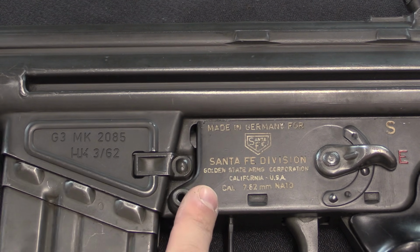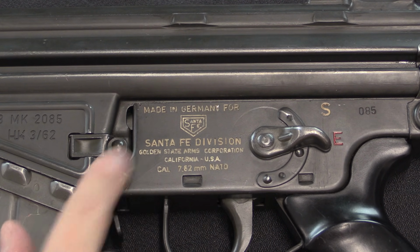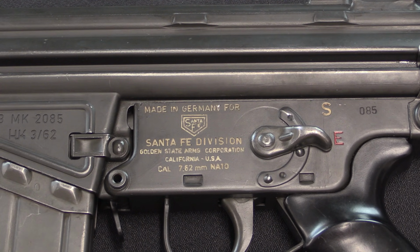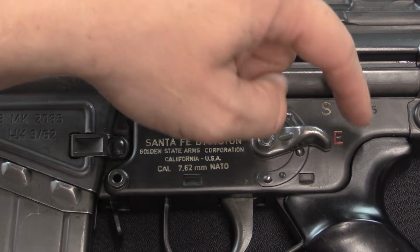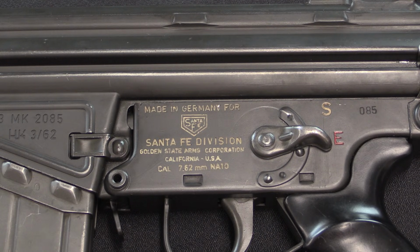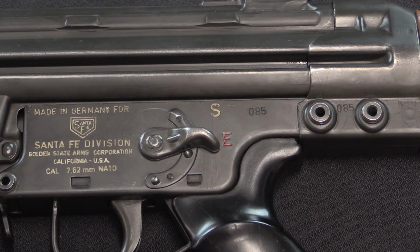Then on the trigger housing, we have the markings that are specific to this import batch. So made in Germany for the Santa Fe division of the Golden State Arms Corporation out of California, caliber .762 NATO. And you'll notice this has a 2-position fire control group. So of course a military one would have what's called an SEF. We have safe, semi-auto, and full auto would be down here. This is, however, a semi-auto trigger pack. And then of course this is German, so we've got serial numbers on a bunch of other parts, all matching number 85.